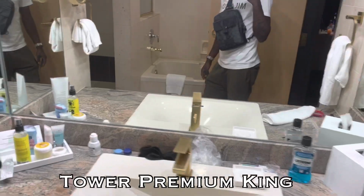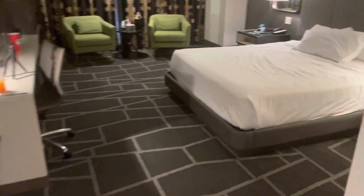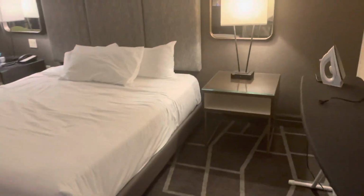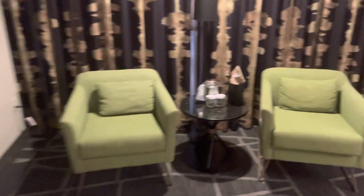Now, as you go into the Tower Premium King Room, it has not only the stand-up shower, but also the soaking tub. I definitely use that. The window in between, you know the vibes. The bed was quite comfortable. I enjoyed this room. I stay here quite often when I go to Vegas. Definitely one of the cheaper room options, but you definitely get a comfortable room.